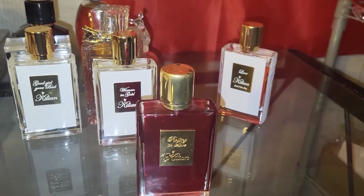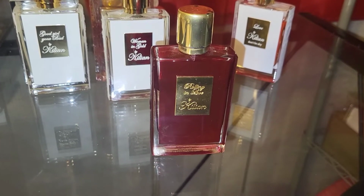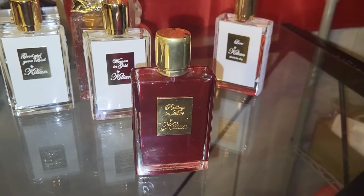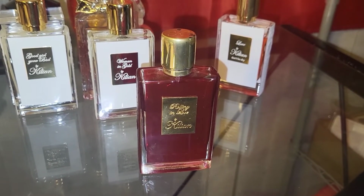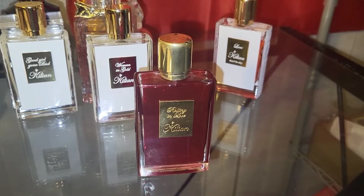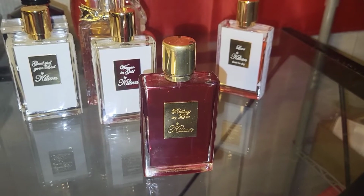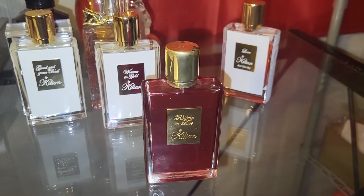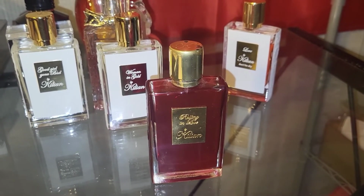So Rolling in Love was launched recently, in 2019, and the top notes are almond milk and ambrette, with the middle notes of iris and the base notes of tuberose and vanilla. Guys, this is so good. One of the unique perfumes that I smelled.